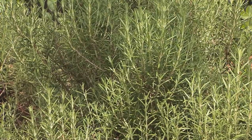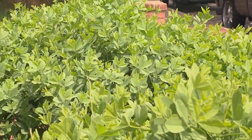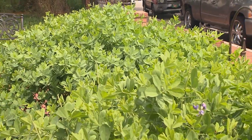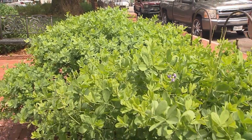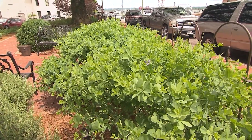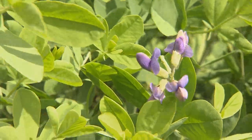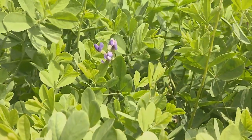Fantastic. It's really impressive. Kind of bordering that rosemary, we have just large perennials of Baptisia here. Tell me a little bit about these beautiful plants. We cut this back last fall, and this just has exploded this spring. All April and most of May, we use this as a cut flower in the restaurant. There were some beautiful Mother's Day arrangements, and it was spectacular.